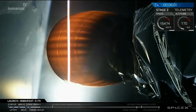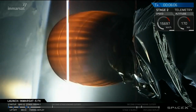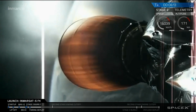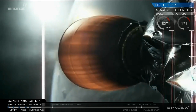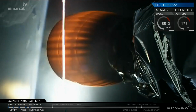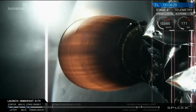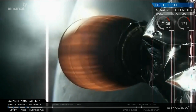T plus 6 minutes. Performance continues to be nominal. About 2.5 minutes left in this first burn of the upper stage engine. As a reminder, in webcasts in the past, we've also been watching first stage at this time, but in this case, without landing legs or grid fins, the first stage is not being targeted to return to land or the drone ship. So today, we're staying with the second stage all the way to orbit. Second stage continues to follow the nominal trajectory.